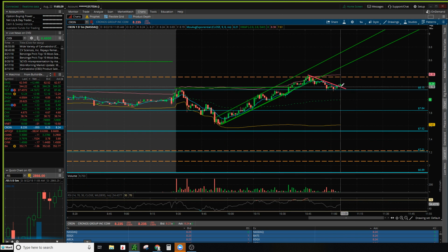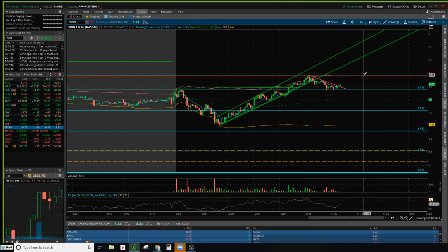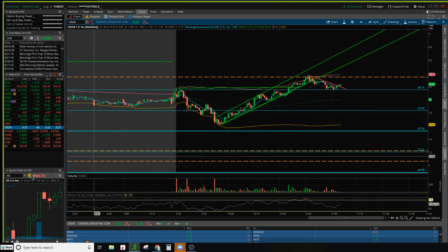This isn't bad risk management to buy this right here, other than you've got 830, 828. But just ride that 9 for a little bit and see if you can get that 10 cents out of it and set a 5-cent stop. But, you know, it's 11 o'clock, so think about that.